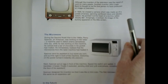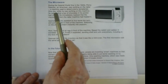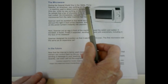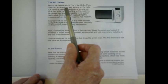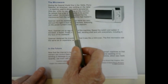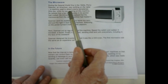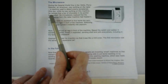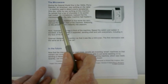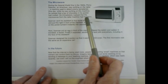The microwave. During the Second World War in the 1940s, Percy Spencer, an American, was working on the radar, a machine used to detect enemy aeroplanes. One day, while he was working on this machine, he noticed that a bar of chocolate in his pocket had melted. He immediately realized that the microwaves from the radar machine had heated it.